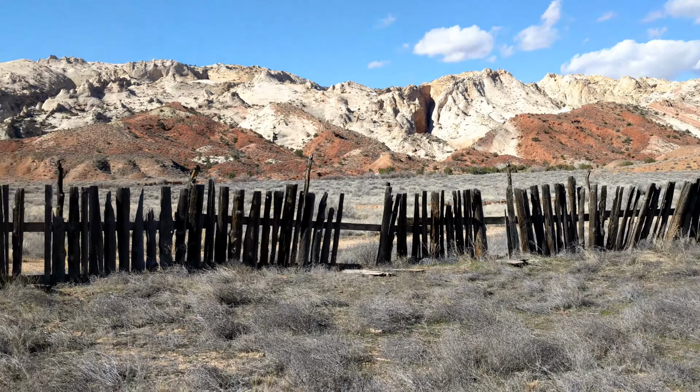Trailhead for Lower Muley Twist Canyon at a site called The Post, where there's an old corral. It's a beautiful day out. It's perfect. So pretty soon I'm gonna head out on the trail.